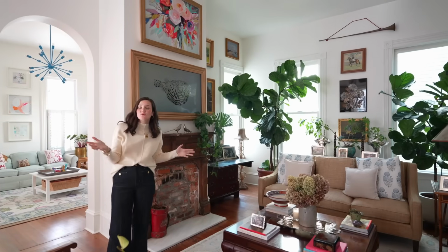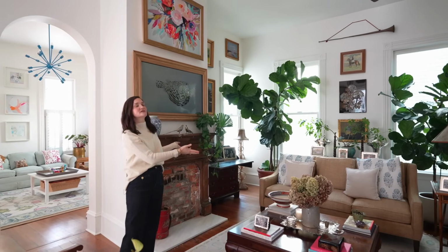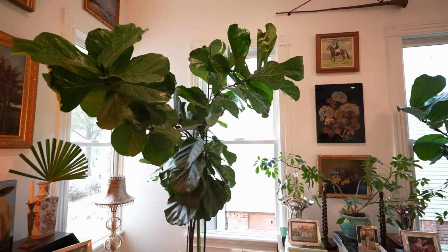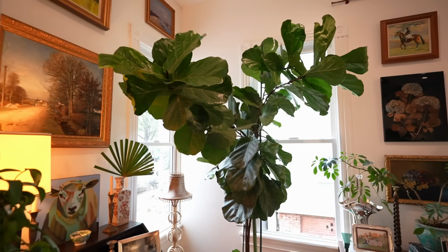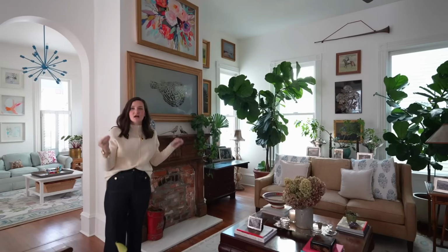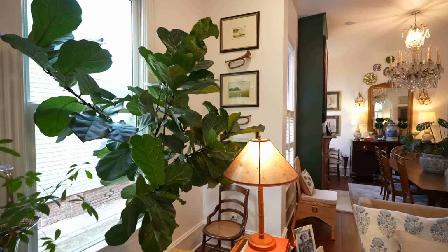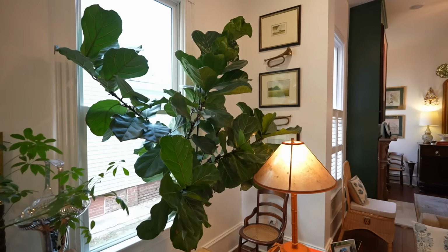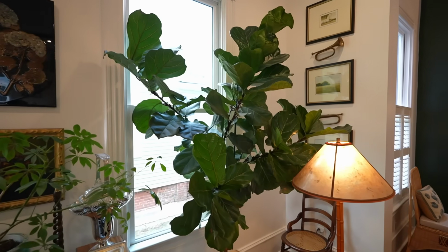So usually one of the first things that people ask about when they walk into our home are these fiddly fig trees. We have several of them, and I don't know if you ever had them before, but they are very fickle, and it is truly not me. It is the light in this home. We have a lot of indirect bright light. I do sometimes feed them my black coffee when I'm not done with it for the day. It seems to make them happy, but really they just are so large and luscious, and I love them dearly.